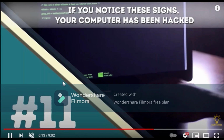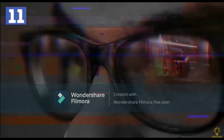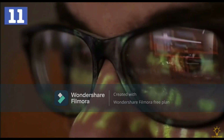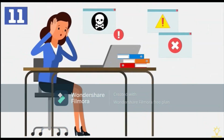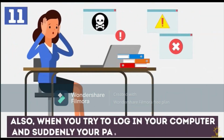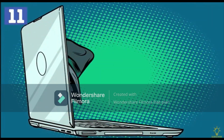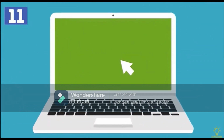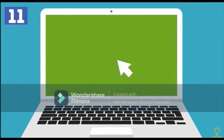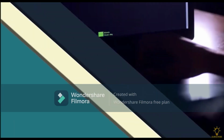Number 11. If you notice this sign, your computer has been hacked. Thousands of people are hacked every day, and you can be one of them. So number 1 sign is if your antivirus turns off automatically, this means that you are hacked, so shut down your computer immediately. And the second is when your cursor is moving a little bit, this means that your computer is hacked.